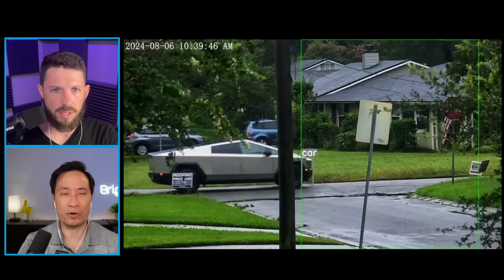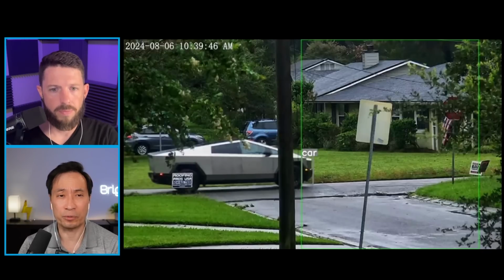It's making it available for all cars, and shortly Hardware 3 as well. Well, I think it's important for two reasons. As far as the fleet is concerned, I agree. It's not a large percentage of the fleet at this point. But for people who are purchasing the Cybertruck, it is a big deal because, in so many ways, the Cybertruck is the best Tesla ever released.